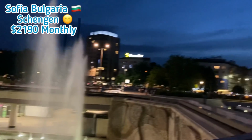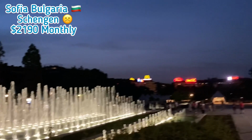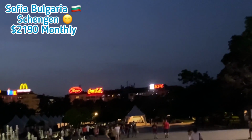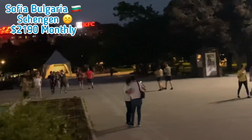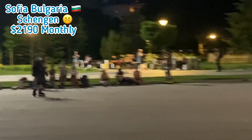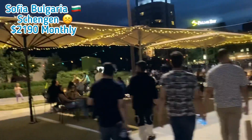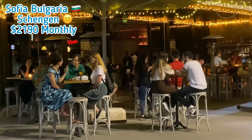Our accommodation for the month was $1,150, and our cost for the month was $2,190. And it really is a lovely city, and that park, this huge park, comes alive. I think it's the Palace Park at night. And families are there, everybody's gathering. It's just really a beautiful place.